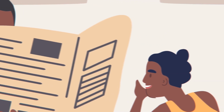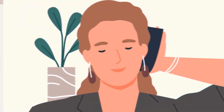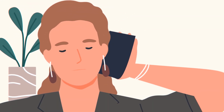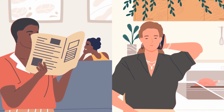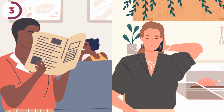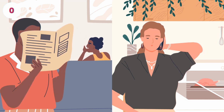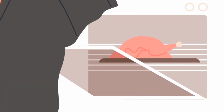Thomas is reading a newspaper while watching his son. Molly is talking on the phone while dinner is cooking in the oven. Who should rethink their actions? Molly. She forgot to turn on the oven.